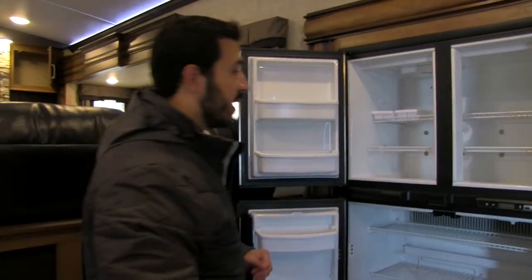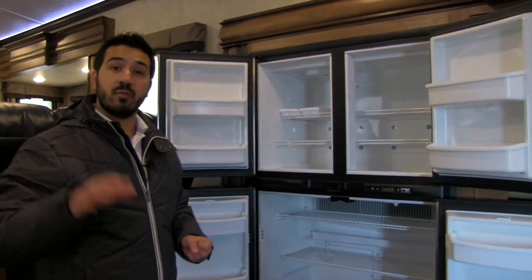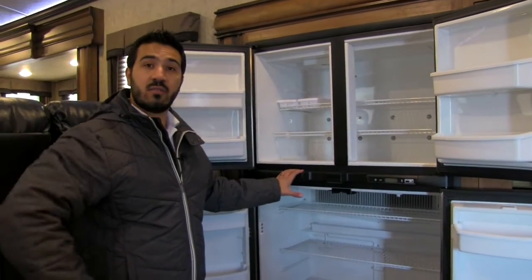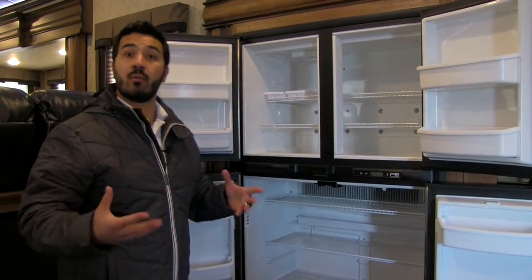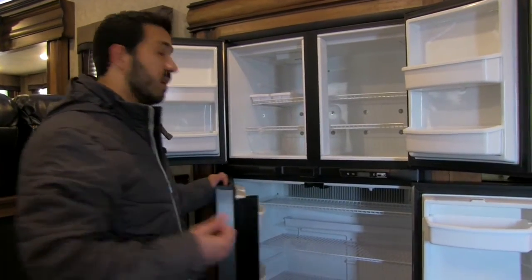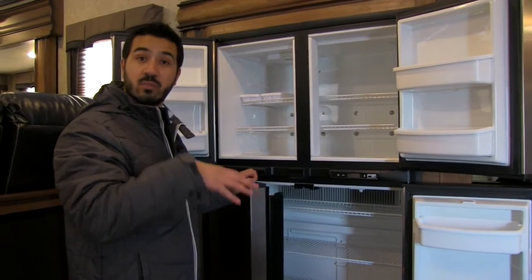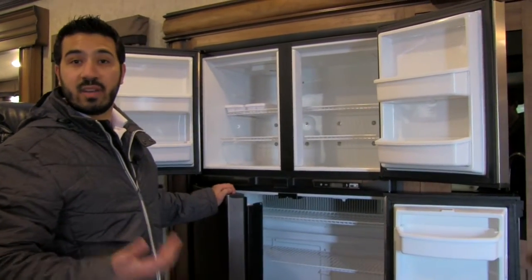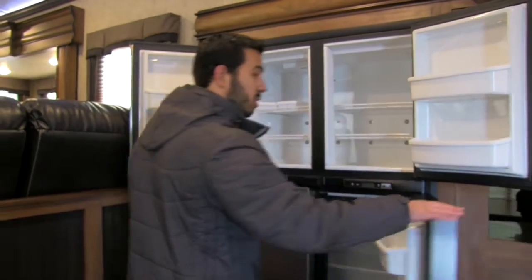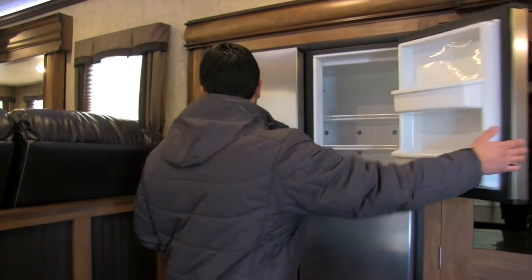The cool thing about that is this will run off of both LP and electric. So if you don't have full electric hookup, not a problem. You can still use this refrigerator, where you can't really do that with the residential. So that's a great option. And if you don't know, that's going to be your main difference between the Montana 3790, which is what this is, and the Montana 3791. The 3790 has your 18 cubic foot Norcold RV fridge, and the 3791 is going to be your residential.